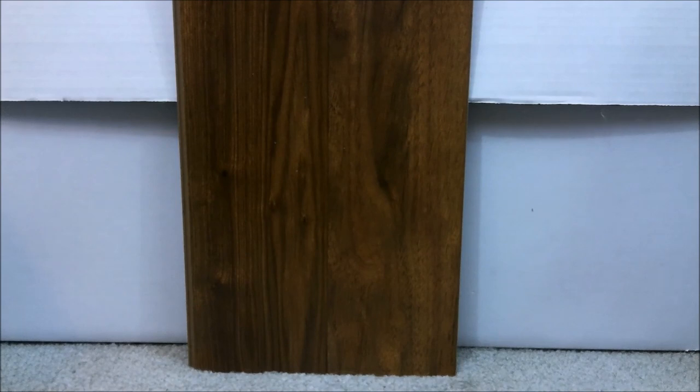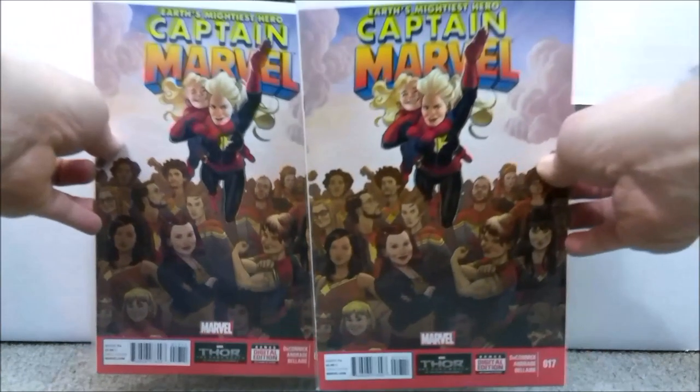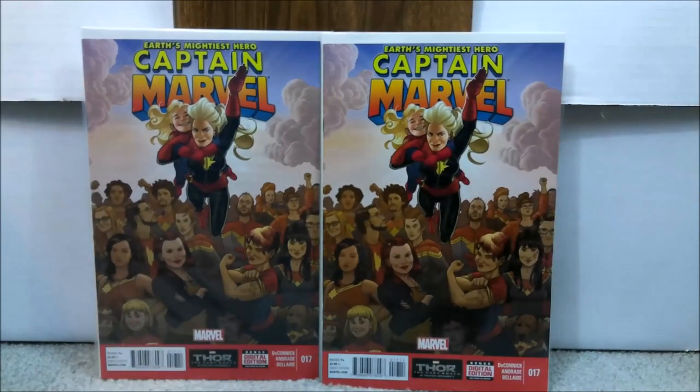Next one I was lucky enough to get two of. Again, this is another book that I bought years ago, telling people to pick it up. This is Captain Marvel issue number 17. This is the first print. This is the first full appearance of Kamala Khan. Now, the weird thing is there are several different comics that both CGC, CBCS, and even PGX are saying are the first appearances.